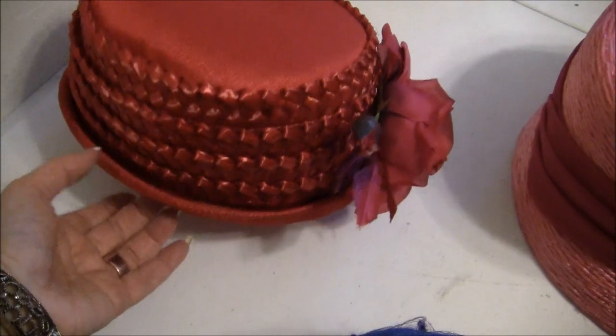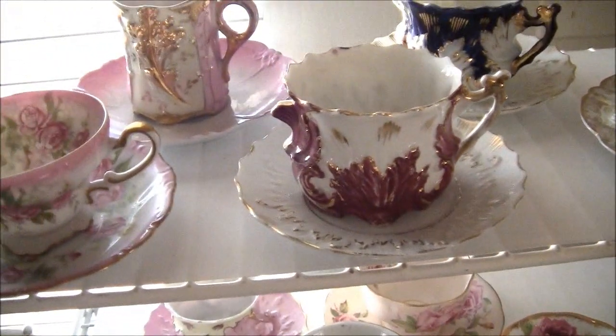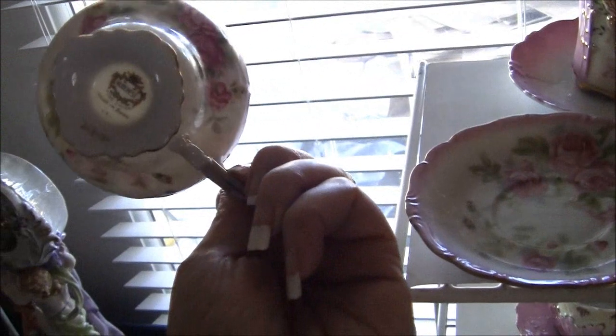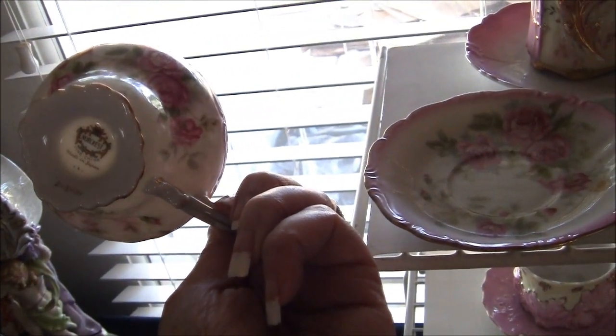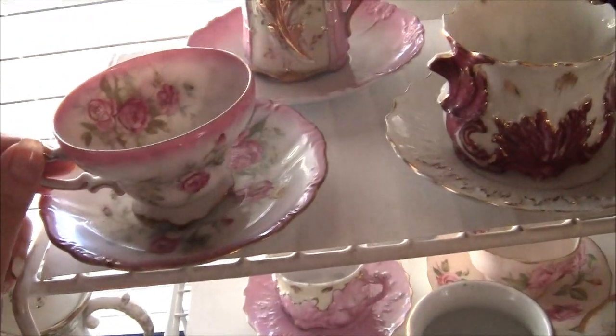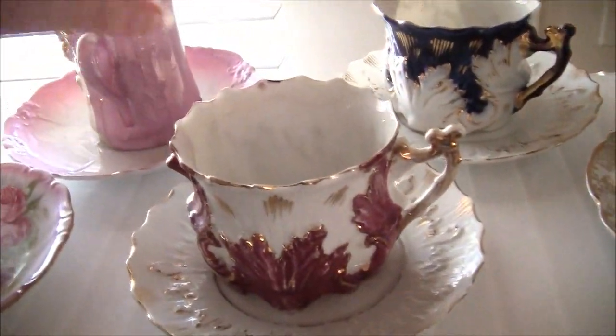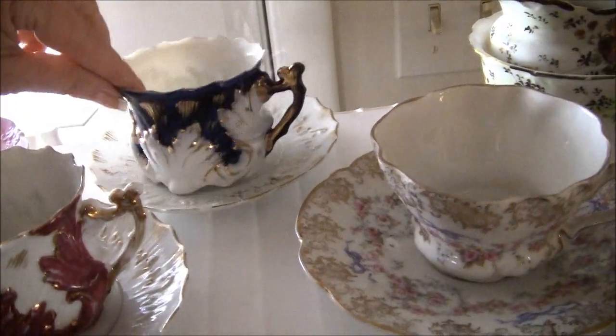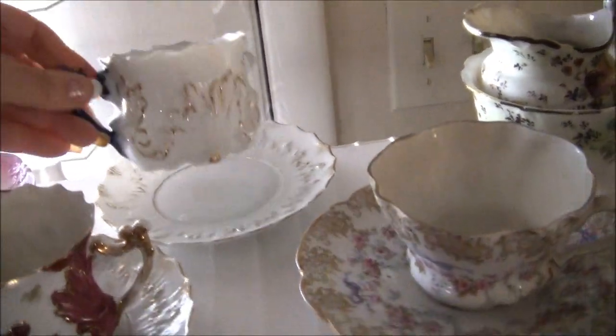Glenover. Porcelain heaven, baby. I am in porcelain heaven. I cannot believe what I just found. Look at these cabinet teacups. The writing is so small, I can't even read it. Norcrest? I think it says Norcrest, Japan. All right, I've hit it big time right here. If you like cabinet teacups, my grandmother used to have some. I like them. Look how gorgeous. Oh my gosh. No way.